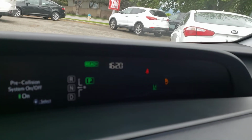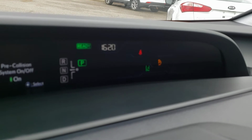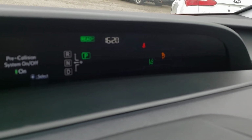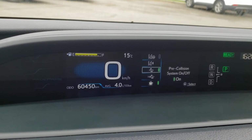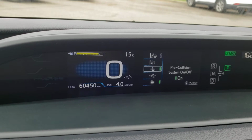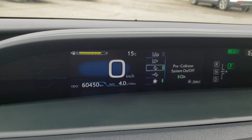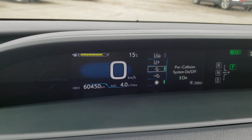Over on the right hand side there, you've got the time, as well as your lane departure alert indicator, passenger airbag warning, seatbelt warning, and of course the gear that the vehicle is in. Over on the right hand side, you'll find the fuel gauge, as well as your digital speedometer, the exterior temperature, your average fuel consumption, and as you can see, your odometer. You can see that this vehicle currently has 60,450 kilometers on it.